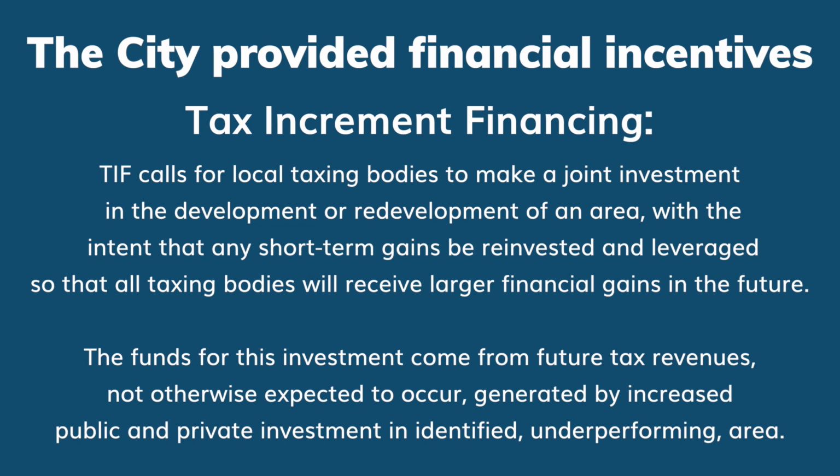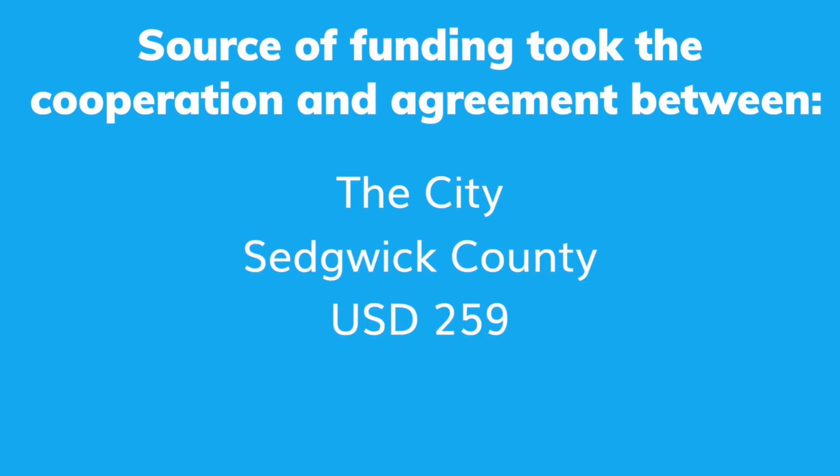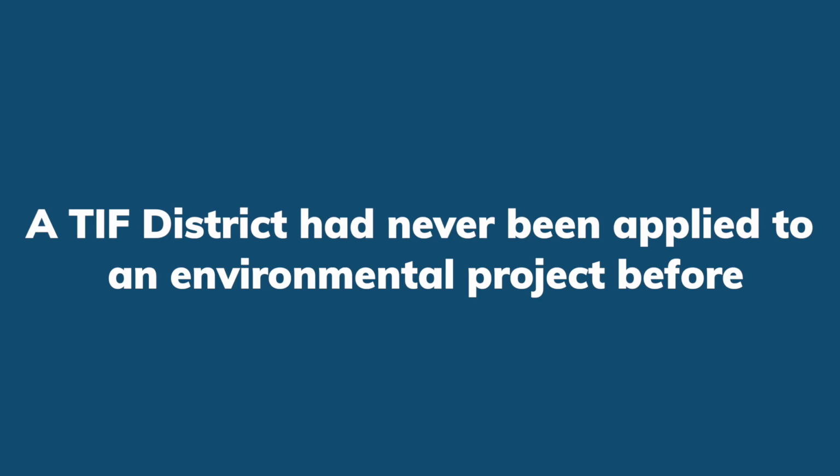The funding must last throughout the life of the project and is predicted to be substantially complete by 2035. This source of funding not only took the cooperation and agreement between the city, Sedgwick County, and USD 259, but it also entailed changing the state law. A TIF district had never been applied to an environmental project before.